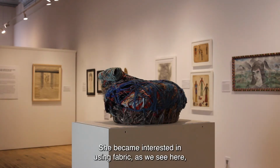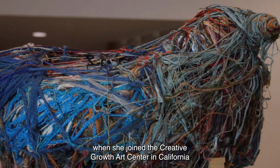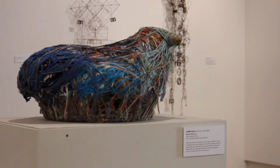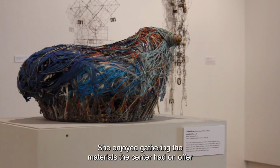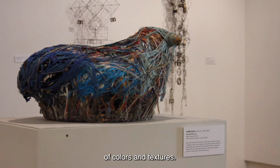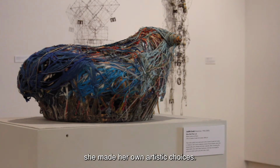She became interested in using fabric, as we see here, when she joined the Creative Growth Art Center in California at 43 years old. The center gave people with disabilities the tools, space, and support to create artwork. She enjoyed gathering the materials the center had on offer and experimenting with different combinations of colors and textures. While teachers guided Judith Scott early on, she made her own artistic choices.